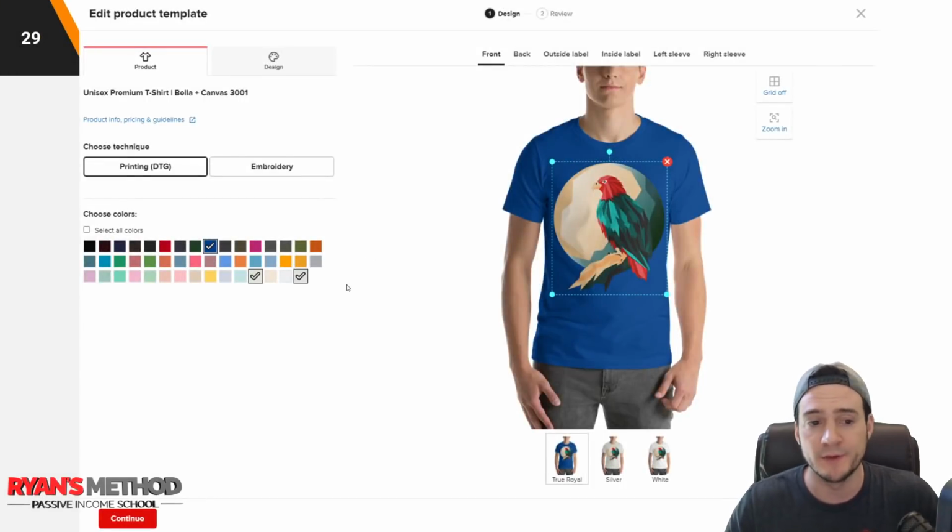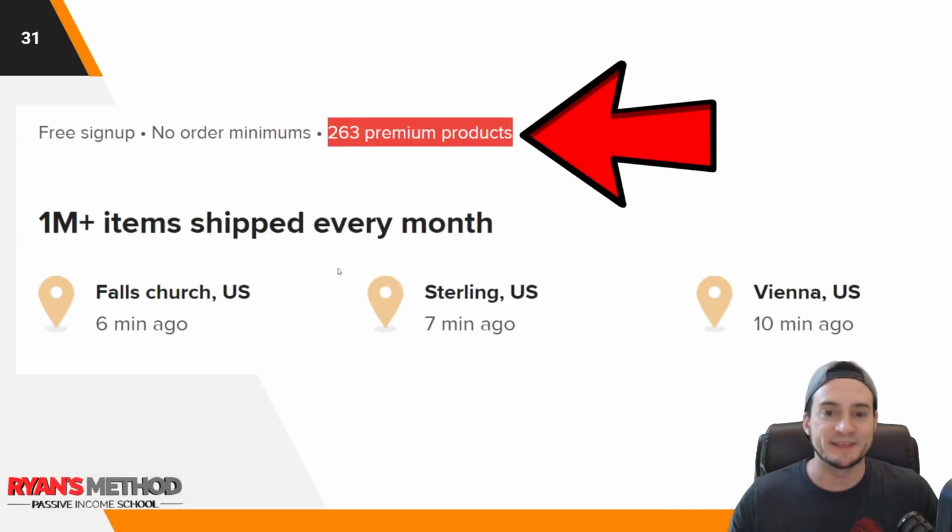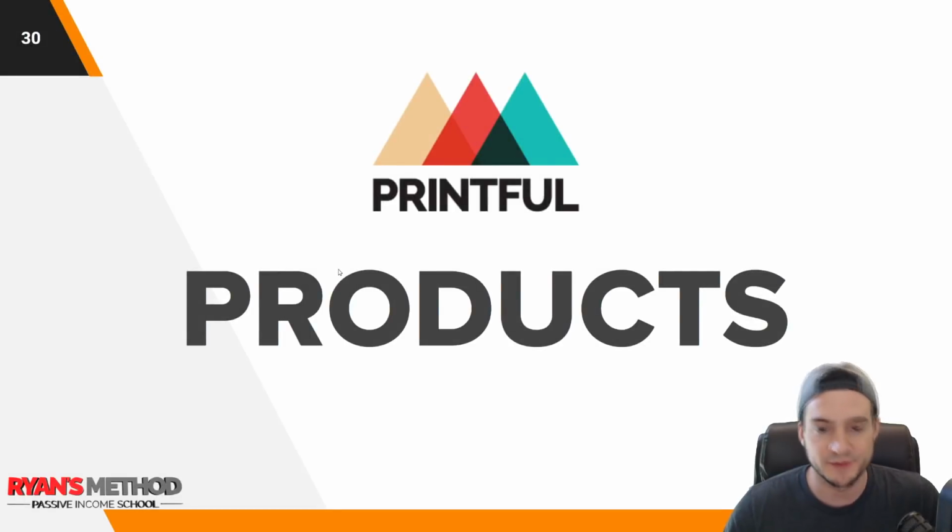Here I just cloned that one and I added a new color. I used the royal blue option for the Bella Canvas 3001. So just know that that's there, and if you want to use it, it's very simple to use.